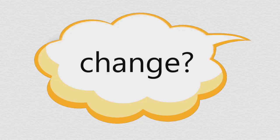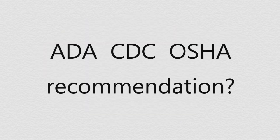I know we have to make some changes in our office. This virus will not go away soon. I started to look into what changes we can make in our office. There was no recommendation from ADA, CDC, or OSHA on what a dental office should do, except shut down the office and only see real emergency patients to prevent them from going to the hospital.